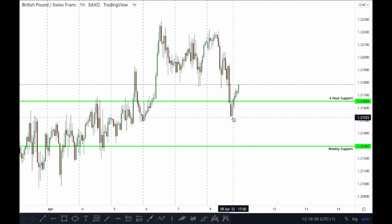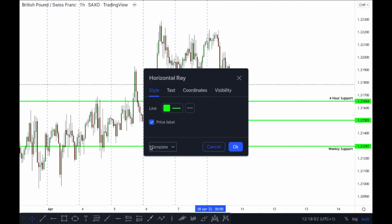And what we're going to look for here is we can see straight away that this was a wick, similar to how I showed you the daily and the weekly resistance levels. This was a wick on the 4-hour chart here. So what I'm going to do is put a nice level here, and I'm just going to call this one my 1 hour stop loss level.